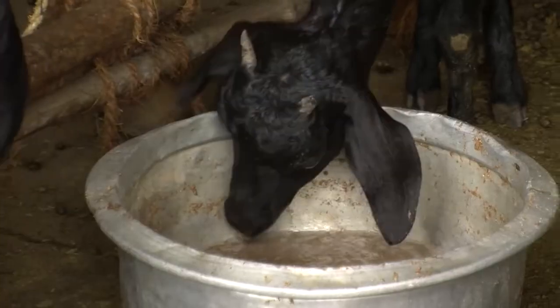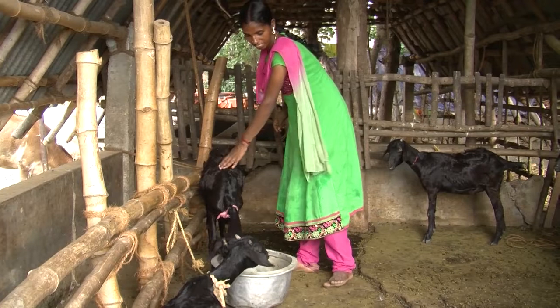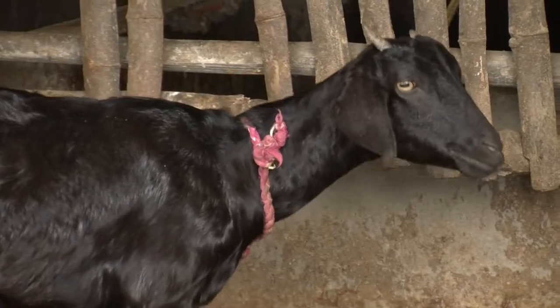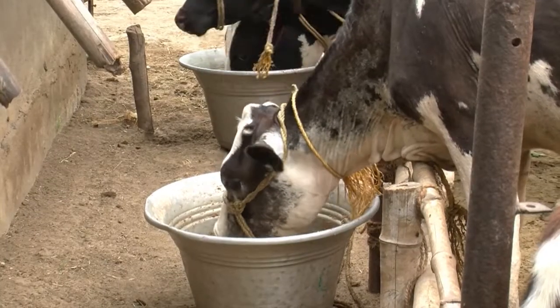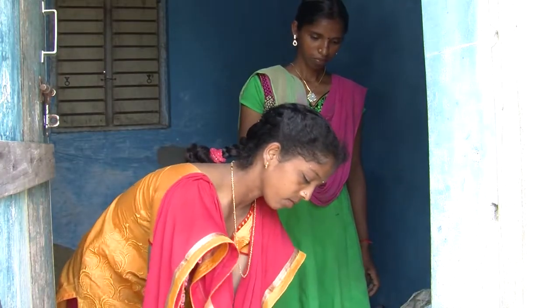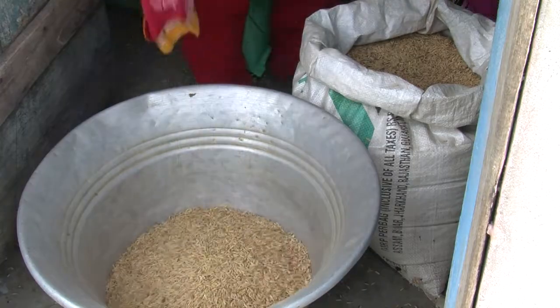For most farmers, and especially for organic farmers, it is essential to know what their animals eat. This is only possible by mixing their own ingredients. Now that we know how important concentrate feed is, let us see how Punita and her sister Venmadi use products from their own farm.